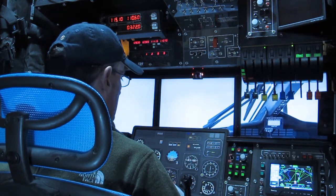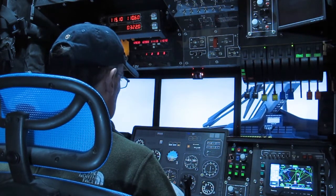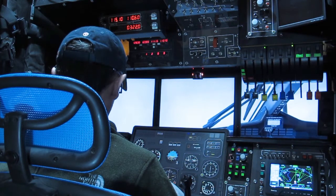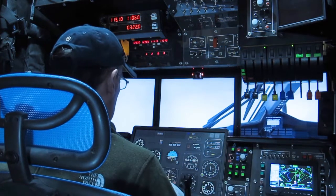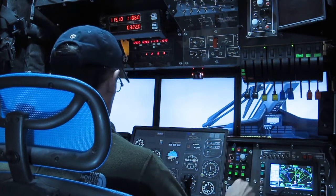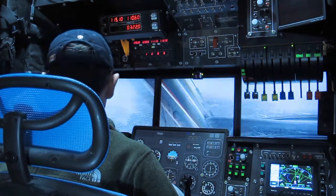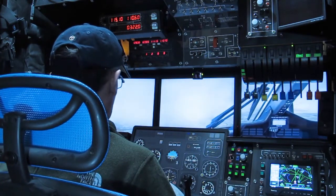So let's see if we can ID that ADF beacon from here. LCY. Okay, we've got an ID on the ADF beacon, so we're okay with that. Maybe we can ID the ILS from here. That was the ILS, so we've got that as well. Everything's ID'd now, we're okay with that.